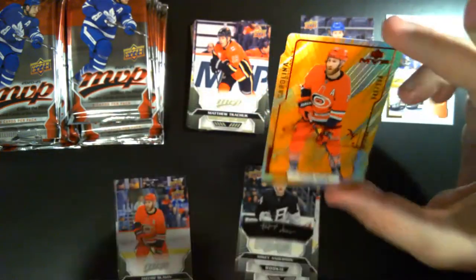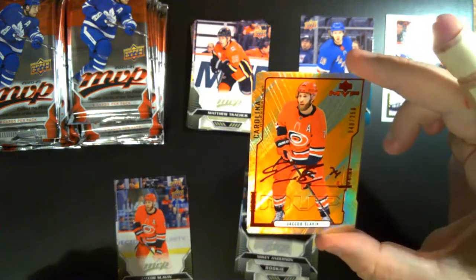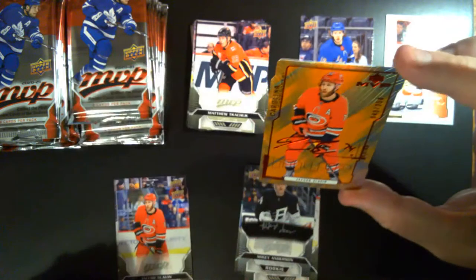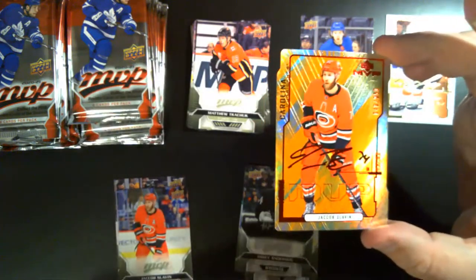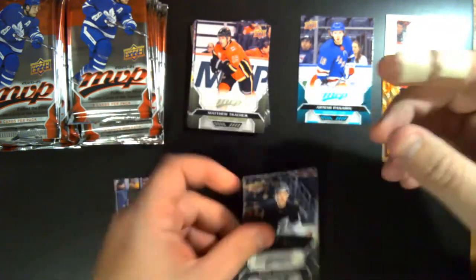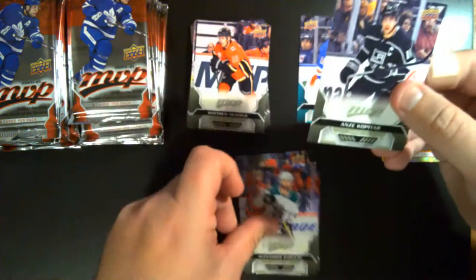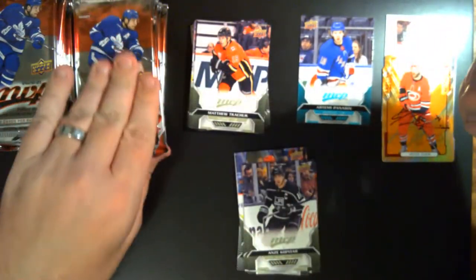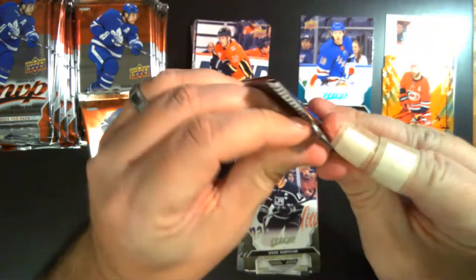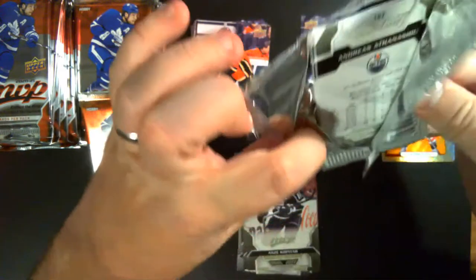Ah, Jacob Slavin. That's a nice looking card. Numbered 40 of 250. So anybody's guess what that insert is? Jacob Slavin's base card, Alexander Radulov, Anze Kopitar. Colors and Contours. All right.